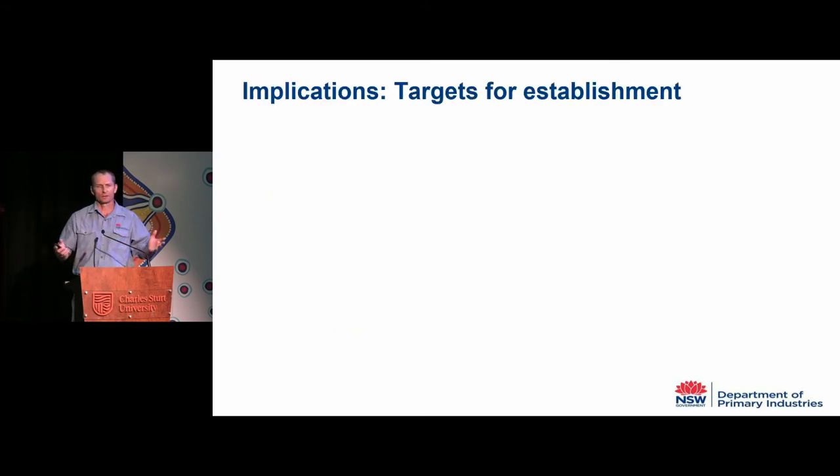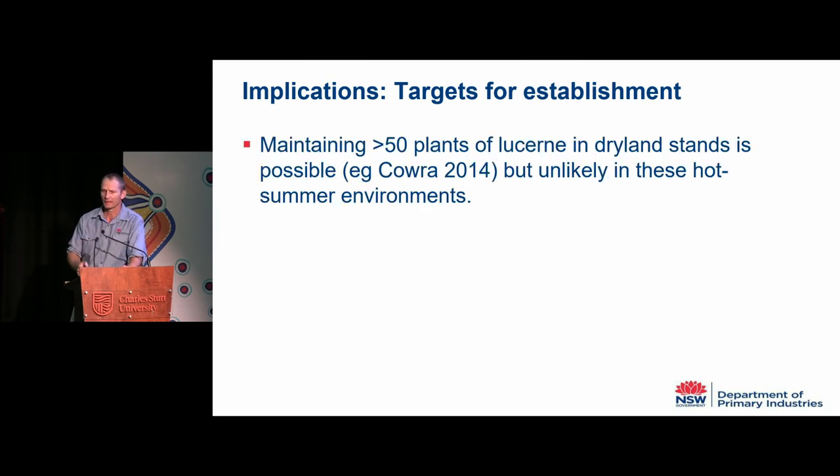Okay, so what does all this mean for you guys? What are the implications of this research? I think it gives us a few benchmarks for you to monitor your lucerne plants. What we've demonstrated is that maintaining greater than 50 plants per metre squared in these dryland environments is possible. As we showed, it was possible at Cowra, but perhaps unlikely. So that might make us think about, well, what's the point of establishing more than 50 plants per metre squared?